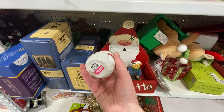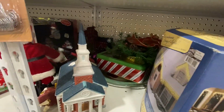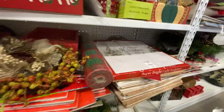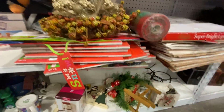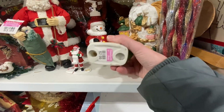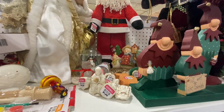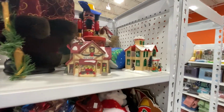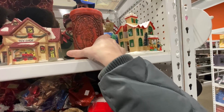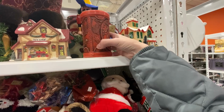There's a vintage Santa something or other. $14.99. Yell at me, guys, if you see something fancy. Only fancy things, though. No, I'm just kidding. Whoa, look at that candle. Holy smokes.